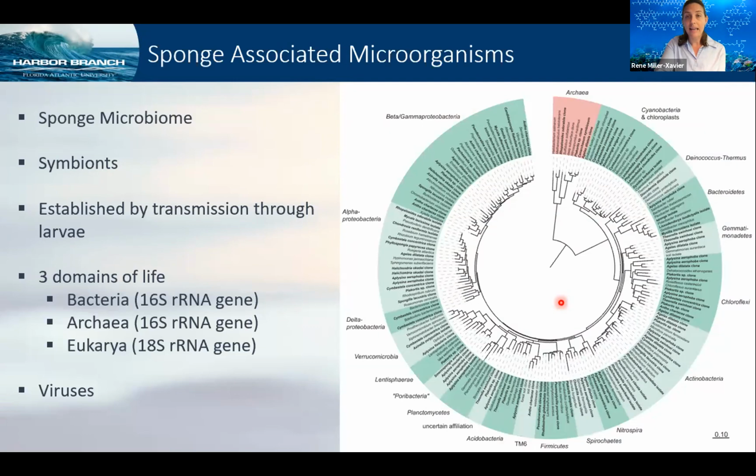And as you can see from this figure, sponges have a large diversity of microorganisms that live within the sponge itself. And these microbes have many different functions. They live symbiotically within, so it's both advantageous to the sponge and the microorganism. And interestingly enough, these microbes are transmitted through the larvae. Similar to how the mother seeds an infant during birth, the larvae are also extending these microbes to their offspring.